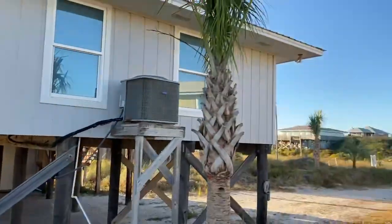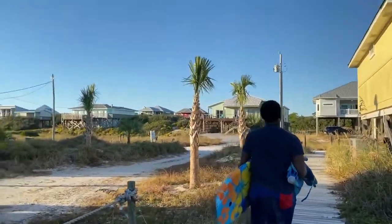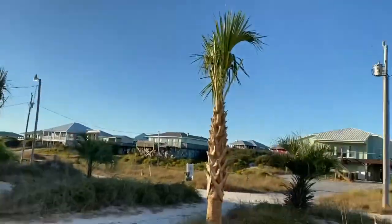Palm trees, though. I know, I love them palm trees. It's literally this close. We're already almost at the house, y'all. It's literally right here.